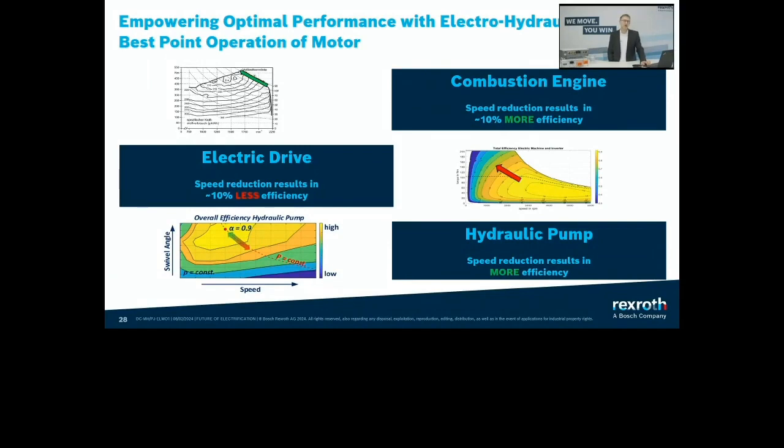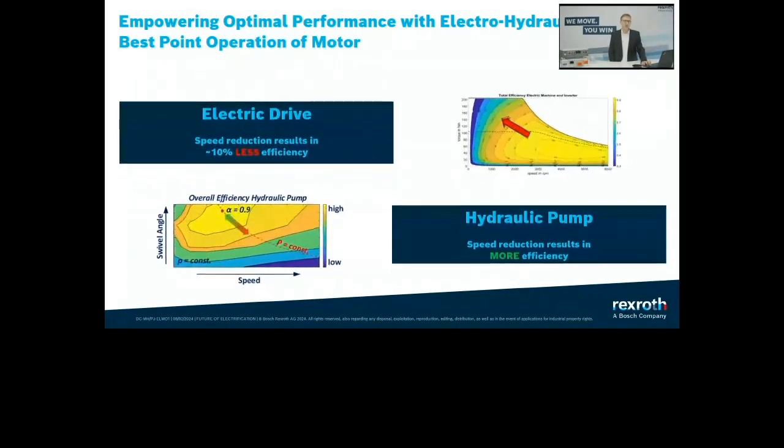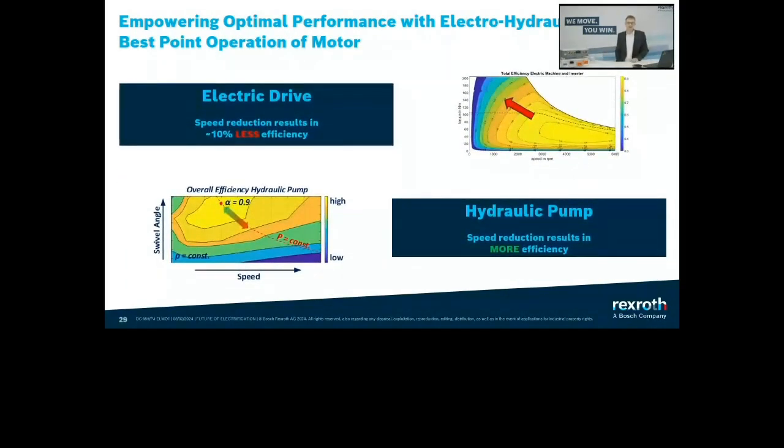And now for a zero emission machine, we don't need to look at the combustion engine anymore. So let's have a look at the efficiency maps of the electric drive and the hydraulic pump. And we can see that we have contradicting requirements. Reducing the speed helps a lot to increase the efficiency of the hydraulic pump, but at the same time, you are reducing the efficiency of the electric drive. So what we have to do here is to think about optimization of the efficiency of the operation point to come in the end to the best result.